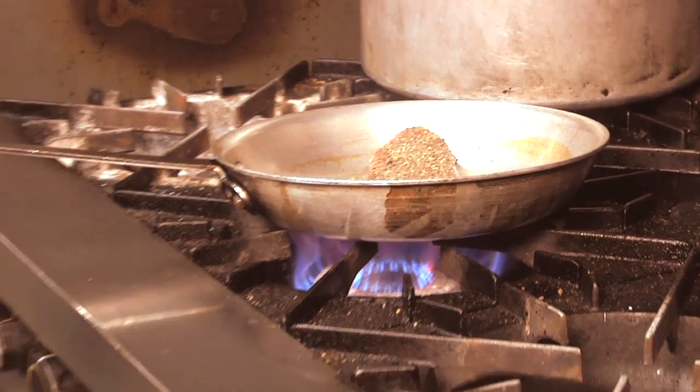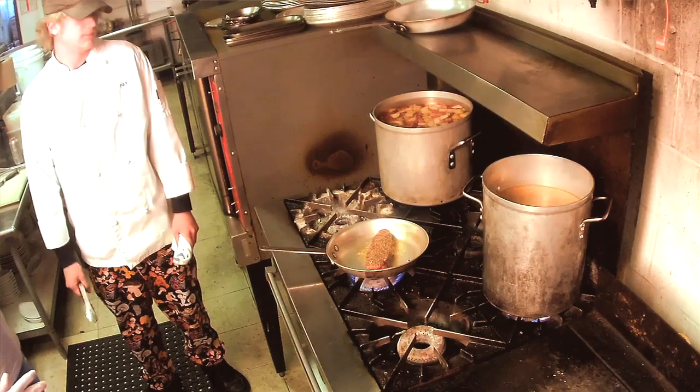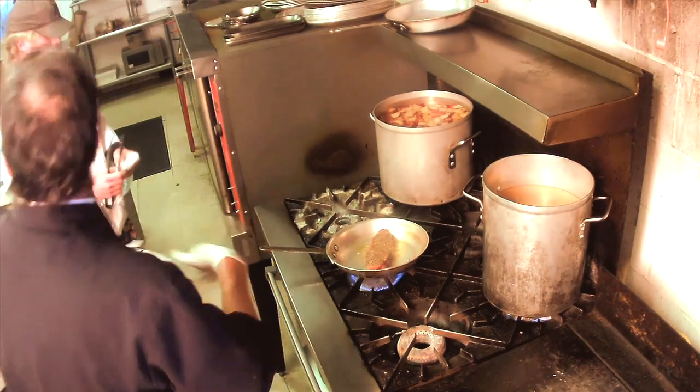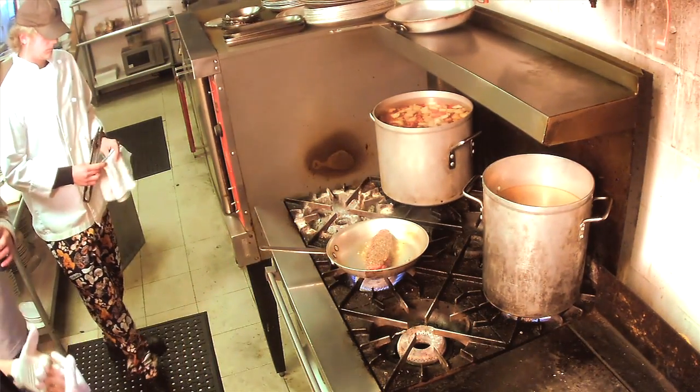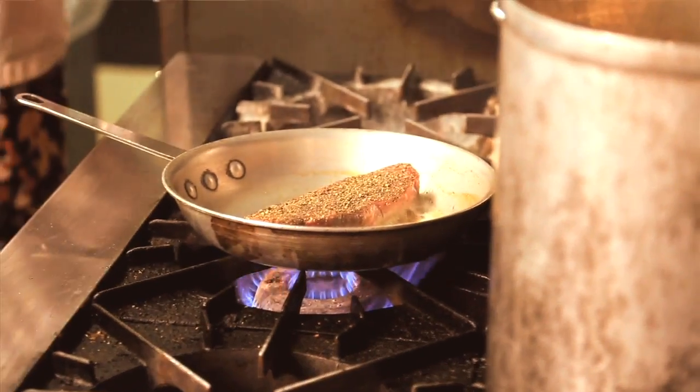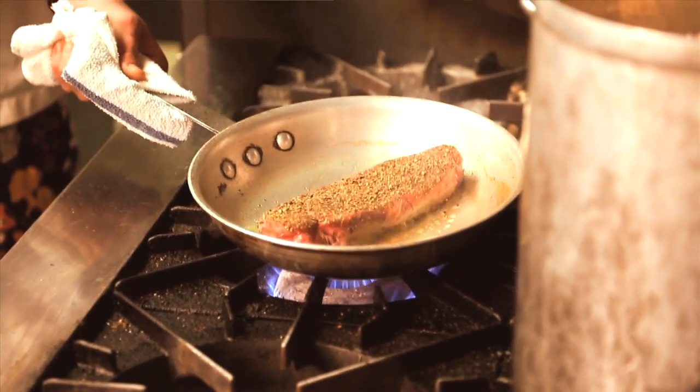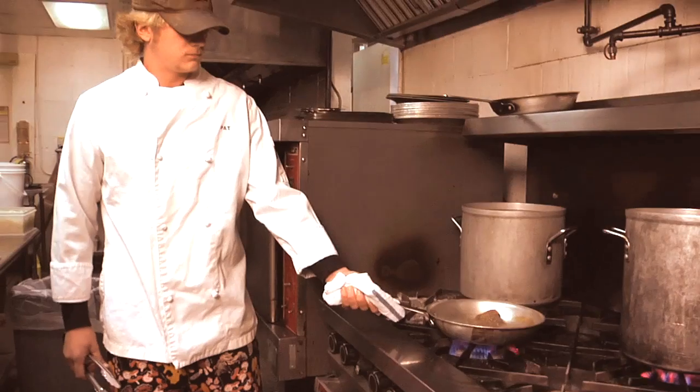We really like to sell our steak au poivre here medium rare, medium at best. People do ask for it well done. We'll take it from this process and stick it in the oven to finish that dish at that point, because in the pan here, we can get it medium rare, medium at maximum.